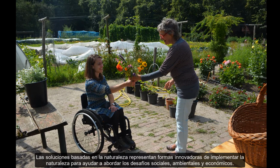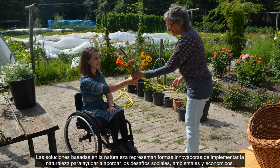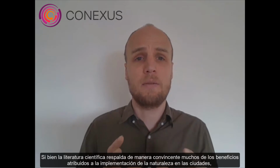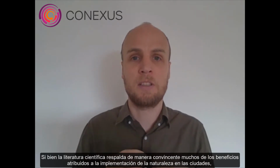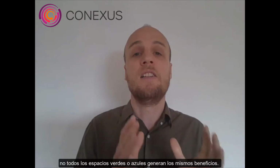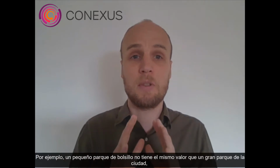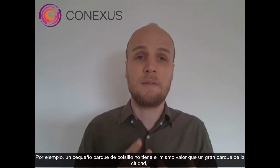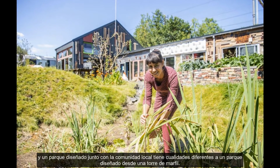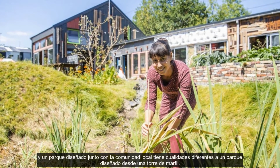Nature-based solutions represent innovative ways of implementing nature to help address social, environmental, and economic challenges. Although the scientific literature convincingly supports many of the benefits attributed to the implementation of nature in cities, not every green or blue space generates the same benefits. For example, a small pocket park does not have the same value as a large city park, and a park designed together with the local community has different qualities than a park designed from an ivory tower.